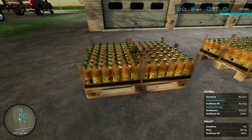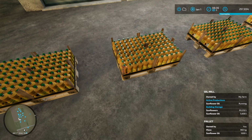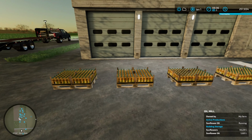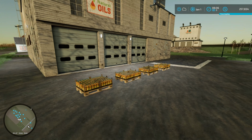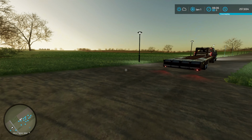So that is it. That's 1,000. That's not right, is it? Yeah, 1,000 litres a pallet. It's really small. Oh well. We've still got 5,000 litres. There's another 5 pallets to come out after that. That doesn't get sold until next month. That's when it's at the best price.